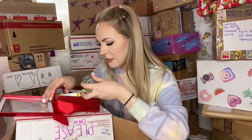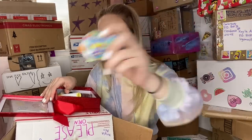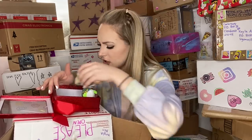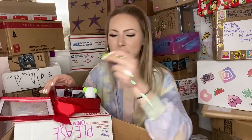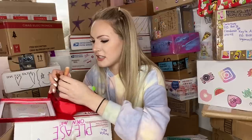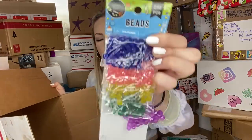She sent me this little Beanie Boo thing and it's adorable. We've got some nail polish in here. We got two lip smackers. One is in the flavor kiwi and the other is in the flavor oatmeal cookie. We got some really pretty beads. Oh my goodness. And I think we have multiple drawings at the bottom.